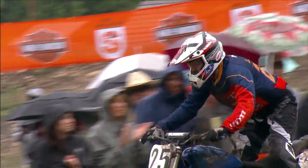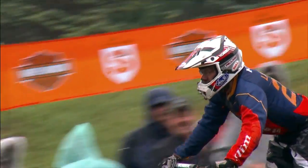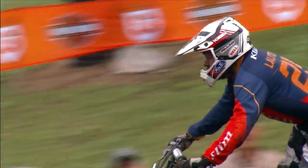So it looks like he's riding down, Lance. Yeah, I wonder if he's not going to make it to the top this time. He got the wind knocked out of him. He hit the ground pretty hard.